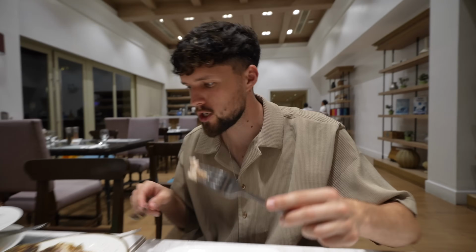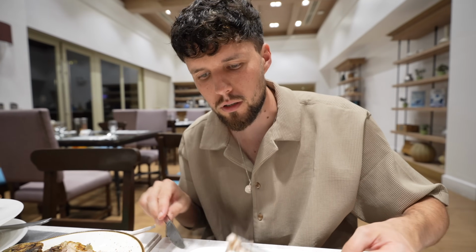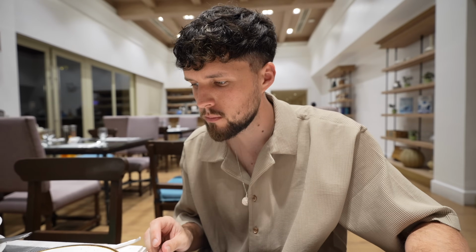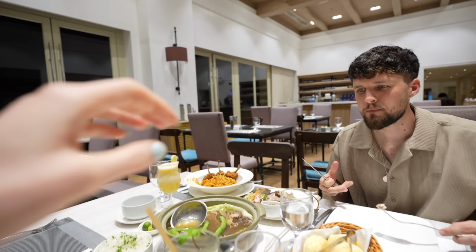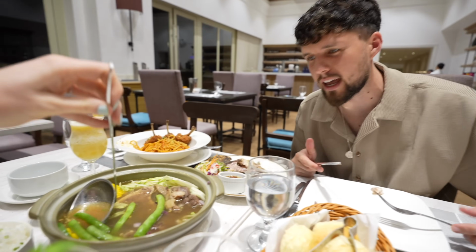Okay, we're trying the local fish. So we've broken it apart a little bit. I've got a kind of soy sauce, vinegar, onion, chili sauce going on here. I'm gonna go straight in. Mmm. Wow. My kind of fish, that is. That is really, really delicious. Very fresh. Stop reaching for that bolalo. This is my part. I get to eat some fish here.